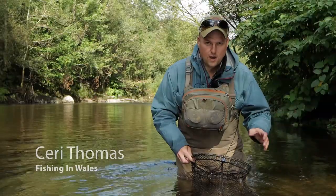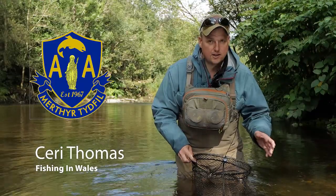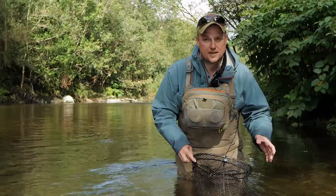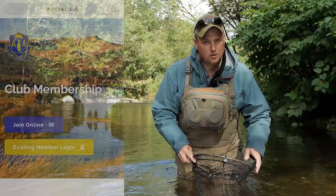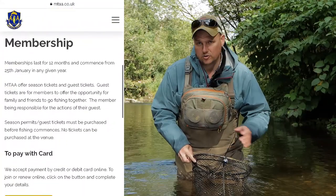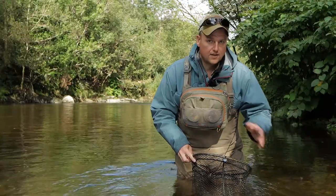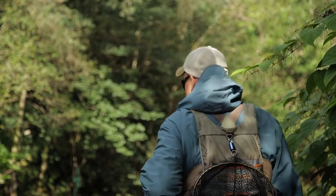So here we are on the upper reaches of the River Taff on the Merthyr Tydfil Angler Alliance stretch. The Merthyr Club has got some awesome water on the upper Taff, about 14 miles in total. And you can join the club for just £65 for the whole season, which gives you this fantastic river and a number of other venues where you can fish for trout. It's a completely wild fishery.